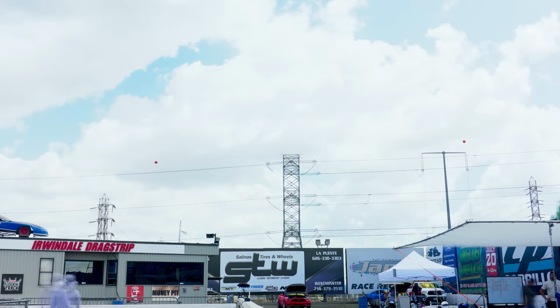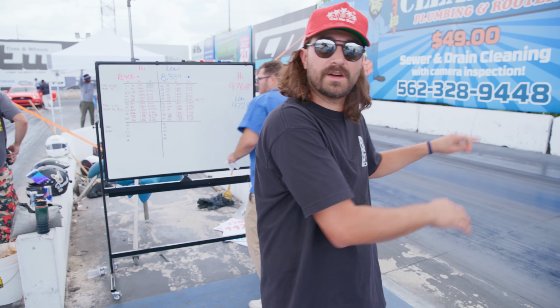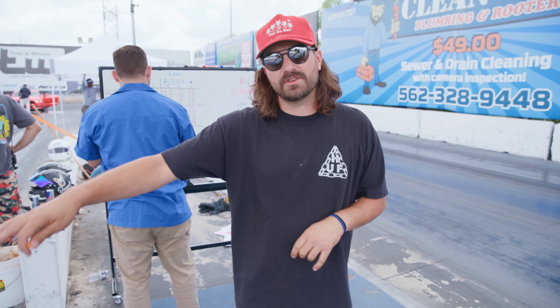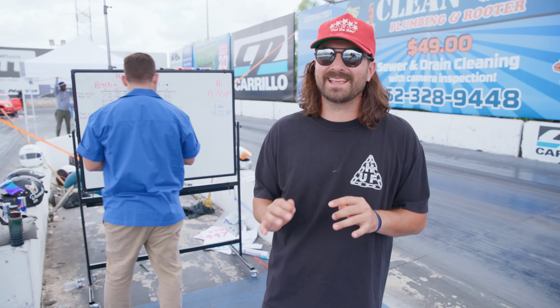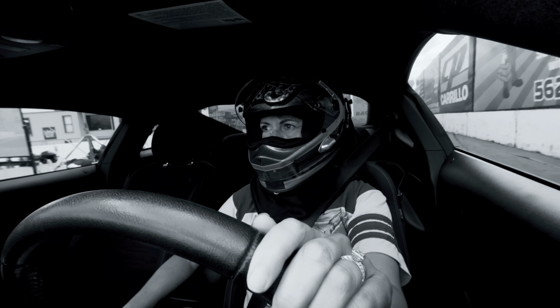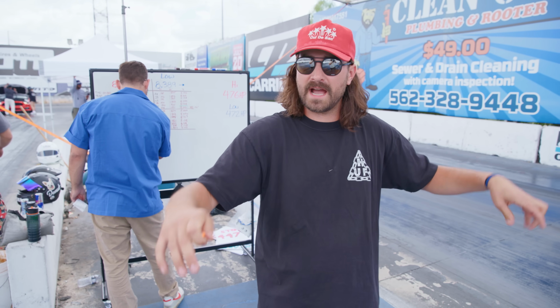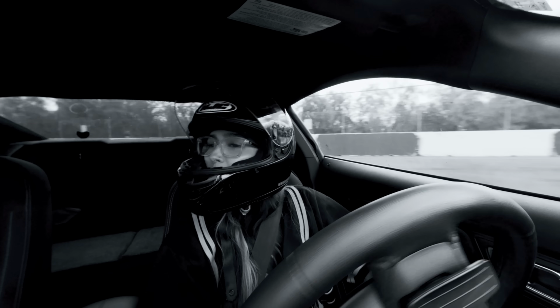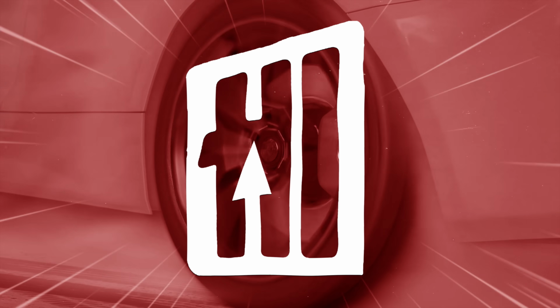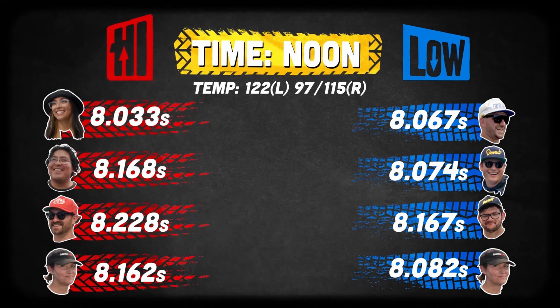Okay, so we've just done our midday runs with track temps around 115, nearing 120 on the left side, and around 105, 110 on this side, which we're noticing is getting to be a little bit too hot. The surface is getting a little bit slipperier. Oh, Mendy. The cars are slipping through the start line. Slid right through, red lighted, that's fine.